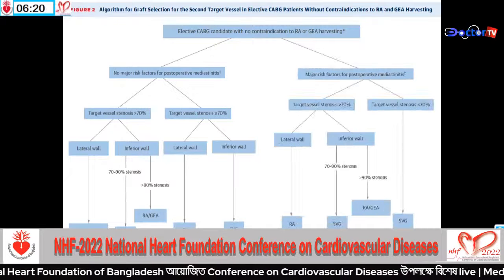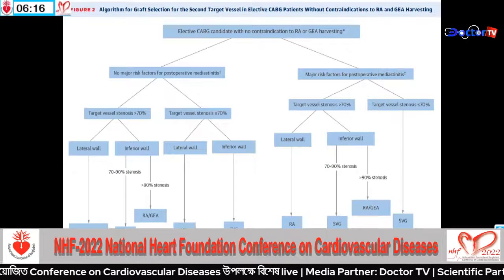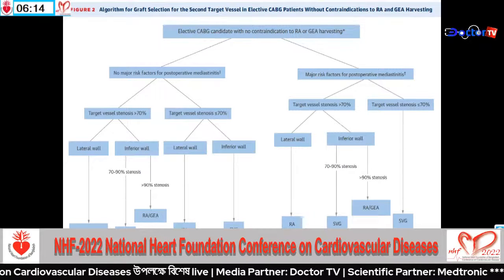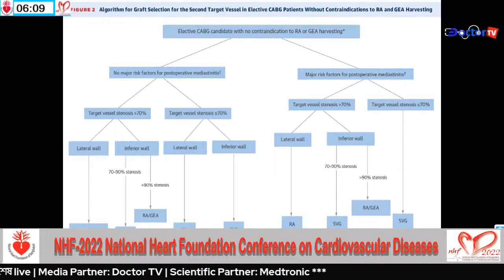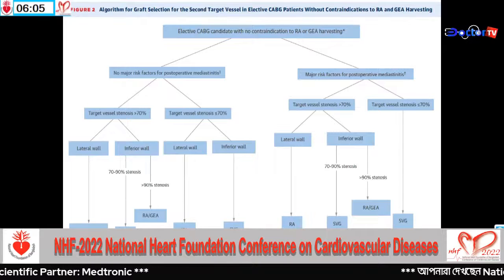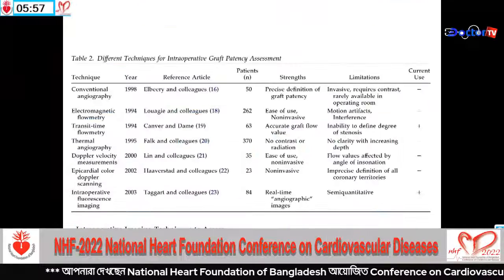This is a famous paper by Moreno Gudino, which shows basically in patients with stenosis of less than 70%, no matter what kind of graft you put, the outcome is worse. Probably with IMA, the outcome is better. If it's a radial graft, almost surely the radial graft is going to block off. If it's a vein graft, probably the vein graft will stay patent for a while. So all these things are really important.